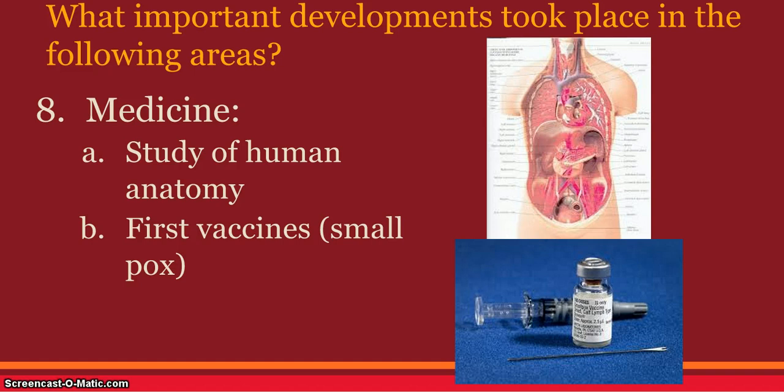Another thing that started to come out were the first vaccines. Now, you've all had vaccines, whether you know what they are or not. Usually it's an injection that you get that will introduce a very weak form of some sort of disease. During the scientific revolution, the first vaccine that came out was for smallpox. So what would happen is they would inject a very weakened form of smallpox into your body. It was weak enough that your body could conquer and destroy this disease.